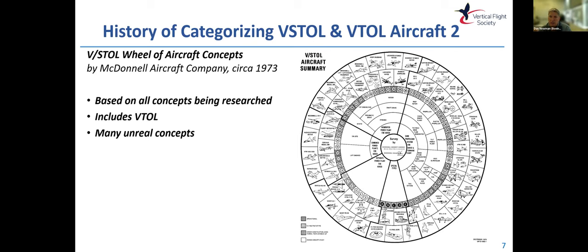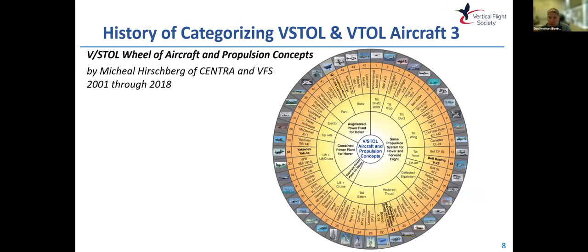They called it the VSTOL aircraft summary. And a later iteration, now there are many iterations in between. I happen to have a CD here with many of the intervening ones. I don't have all of them. I'd love to get all of them, but this was done by Centra Corporation by someone we know, Mike Hirschberg, before he became the exec director of VFS. He was also supporting DARPA. I had the pleasure of working with him. And he developed this over the years, and it became the Centra VSTOL wheel, or the VSTOL wheel of aircraft and propulsion concepts. It is based on the fact that just about every single one of these got flight tested and flew. And that's fantastic.